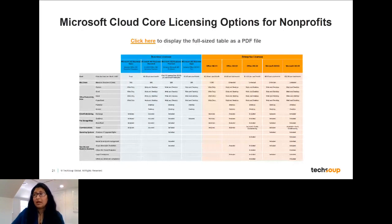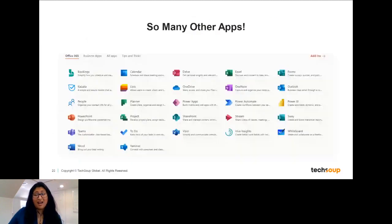We do have a full-size table that allows you to look at the comparison, see everything that you might need. So there are a lot of resources that are going to be made available to you after this meeting. So feel free to use them, click on these. You can download this PDF and get a little bit more sense for the solution that might make most sense for you.